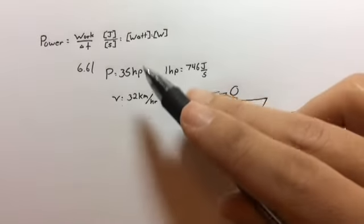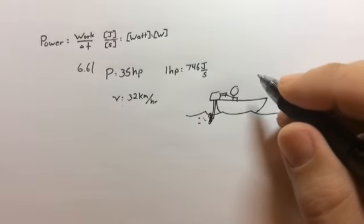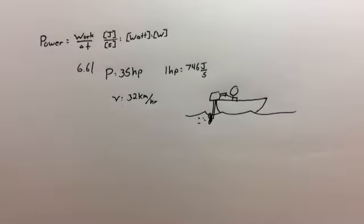Now this boat is putting out 35 horsepower, 746 times 35 joules per second, in order to do this. Unfortunately, this boat's not moving any faster, so any amount of energy that's being put into the boat is being taken out of the boat, and that's kind of the issue here. So it says, what is the total force resisting the motion of the boat?